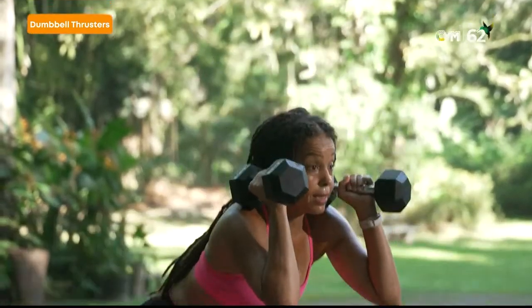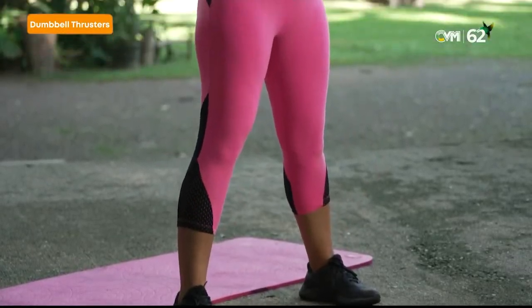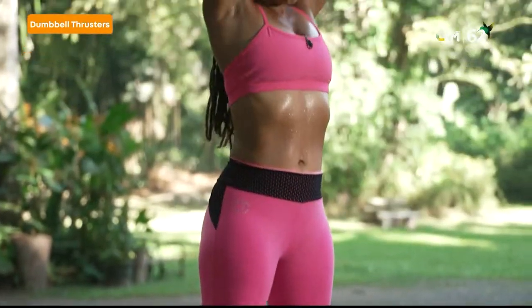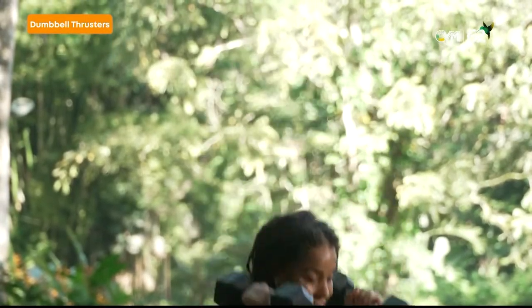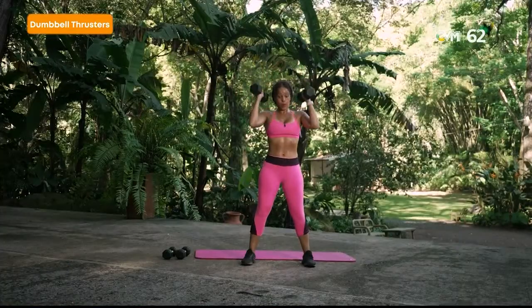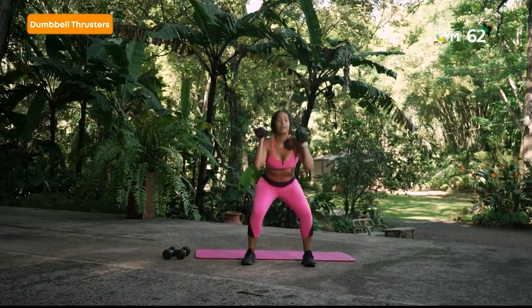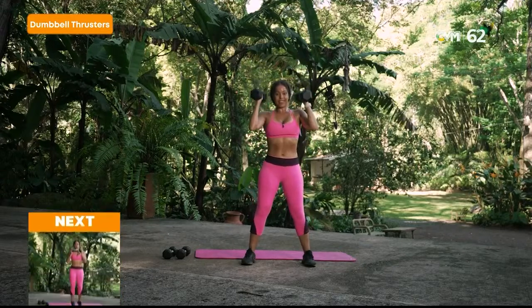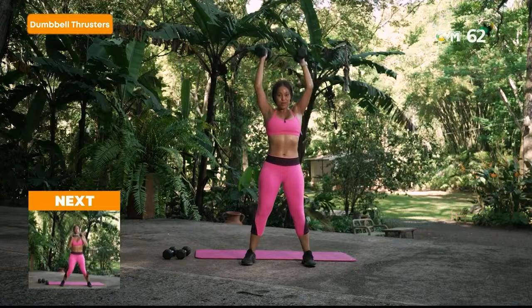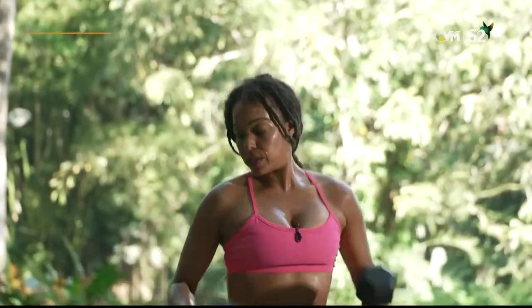Go. Down, raise up. Down, raise up. Let's go. Down, raise up. That's it. Looking good. A few more seconds here. Thrust those arms all the way up. Last one. All right, 1 dumbbell goes down.